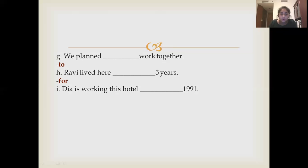Dia is working this hotel dash 1991. So once again, a year is given. So we can say this preposition will have a relation to time. But what kind of relation we will see. Dia is working this hotel dash 1991. Okay. Since is the answer in this case. Why? Because since is used when we want to give a period of time from a certain point till present. So since 1991, she had been working at the hotel till present. So since is used and no other preposition related to time.